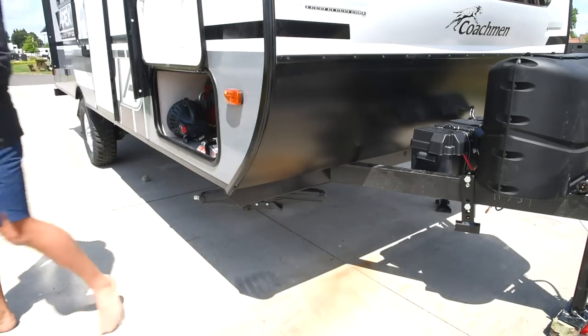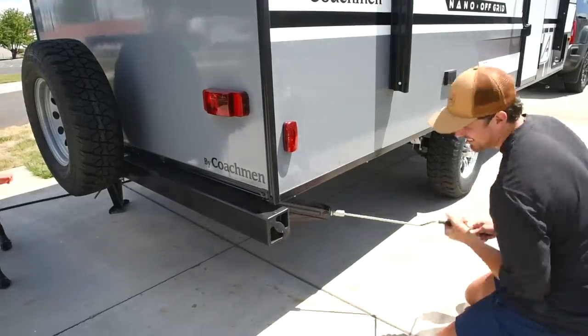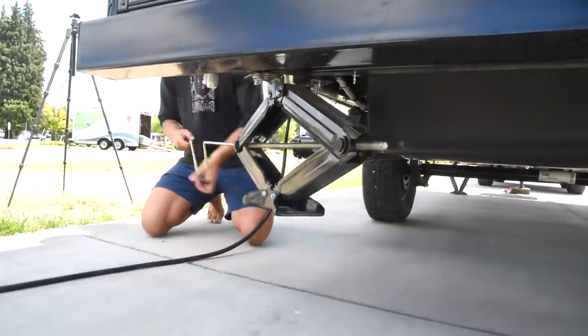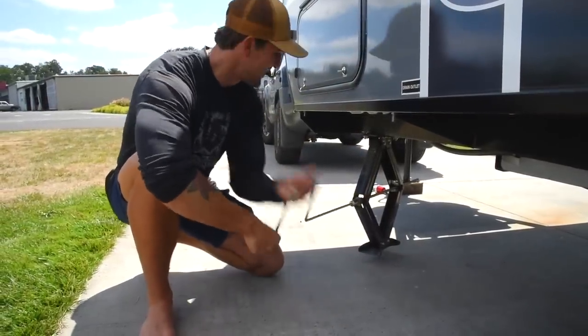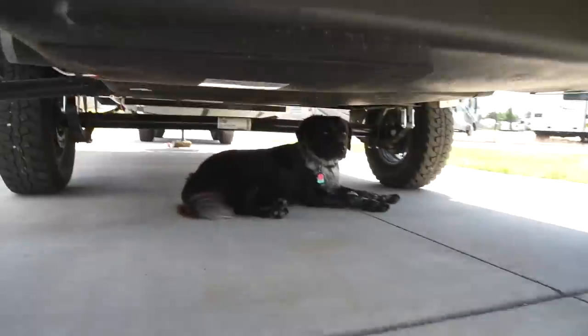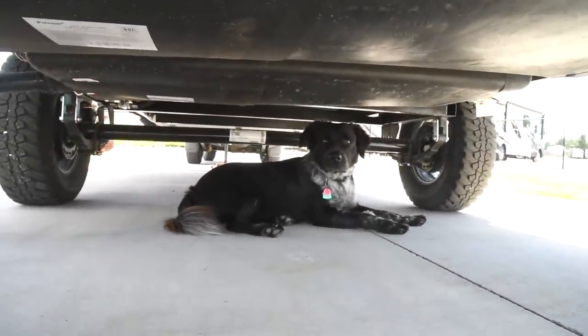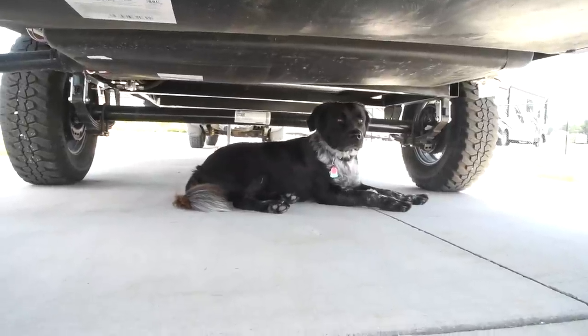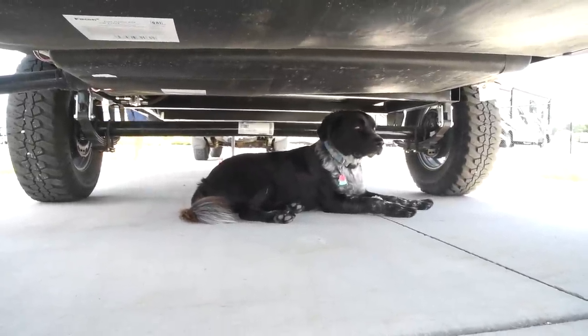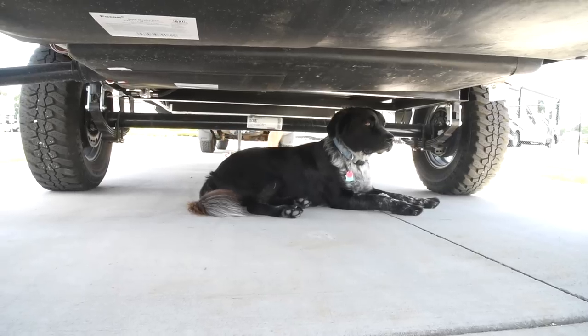One down. Seems to be Camo's new spot while we do things with the trailer. Nice and cool and in the shade. Camo is liking it so far.